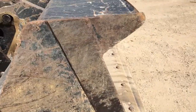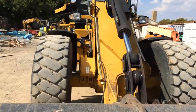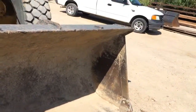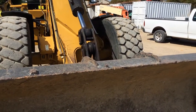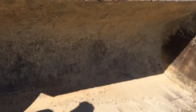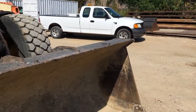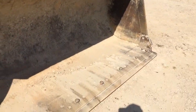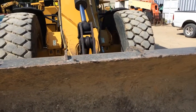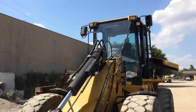As far as the operating specs on this machine goes, the bucket width is 8 foot 5 inches. The height of the bucket is 4 feet. The bucket depth is 3.5 feet. It says it's a 3-yard bucket, but I think that's a struck measurement. It's probably a 3 1/4, 3.5 yard heap, but it's 3 yards.